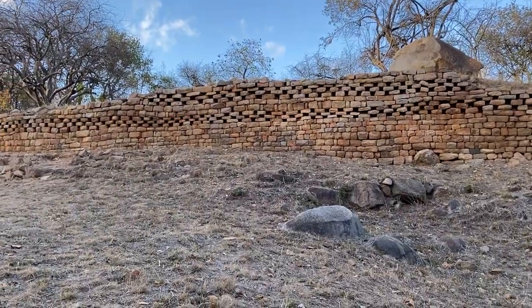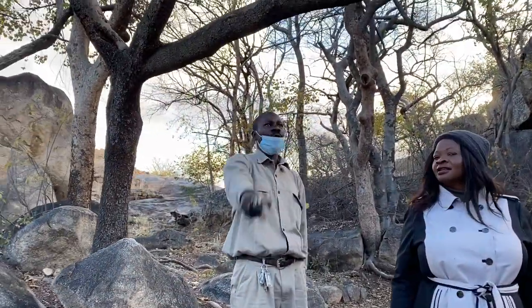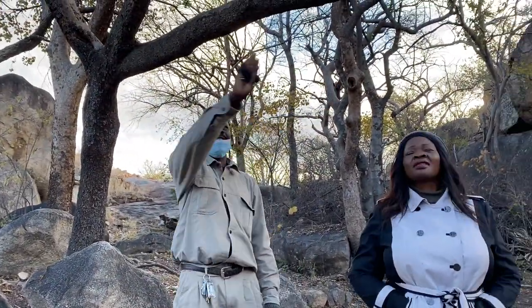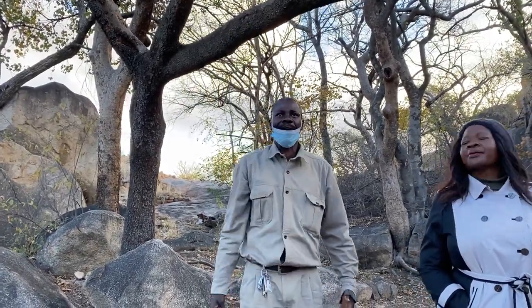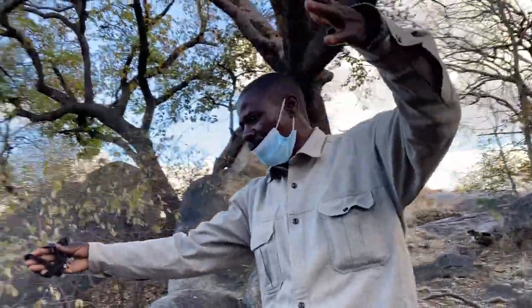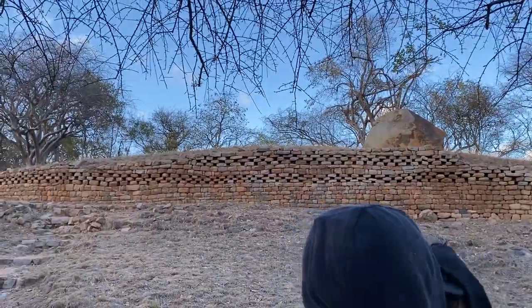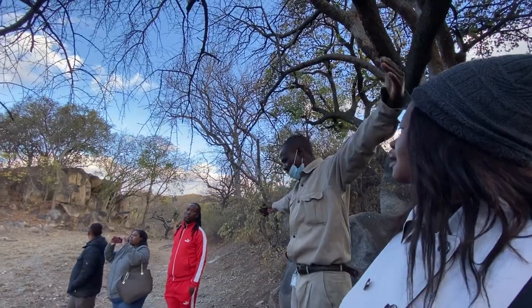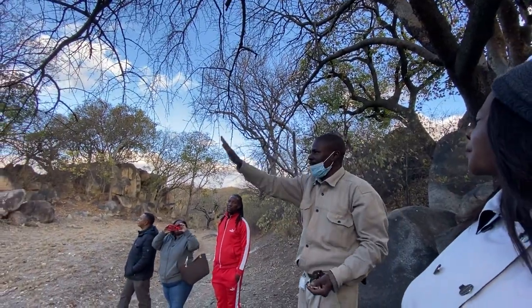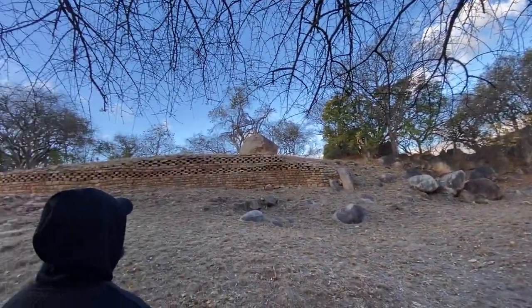The difference between Khami and the Great Zimbabwe is that Khami has retaining walls, meaning to say it's a face, then a platform. The houses were on top. But Great Zimbabwe, it's a loaf of bread. It's a wall which is almost 7 meters width, with a concrete tower 21 meters tall. But here, it's a face, then on top, that's a platform. That's the check work pattern, with the grooves.